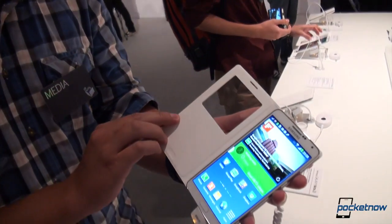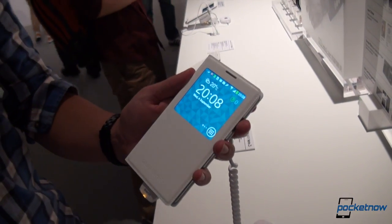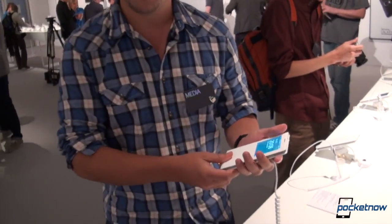Slimmer, faster, lighter, longer, and larger. Well, that's the 5 aspects Samsung is shooting for with the new Galaxy Note 3. We're going to see how well they've accomplished that in a brief hands-on. Michael Fisher with Pocketnow. Let's get to it.